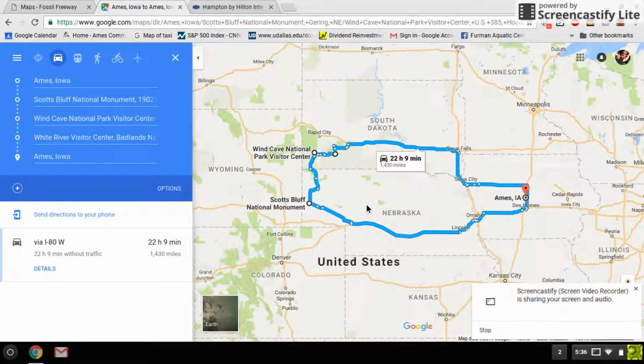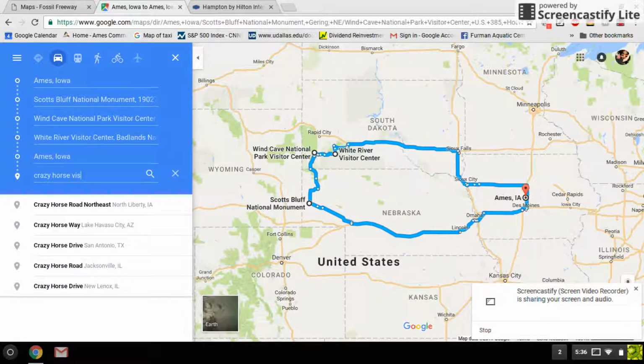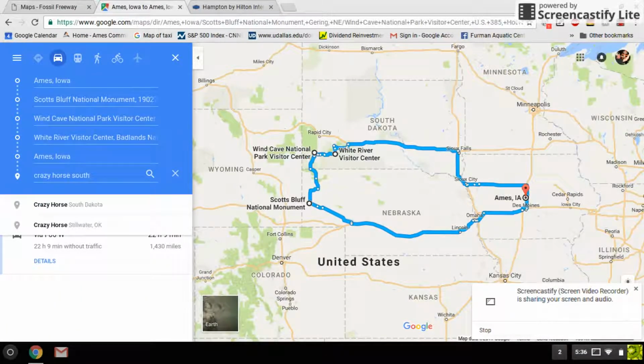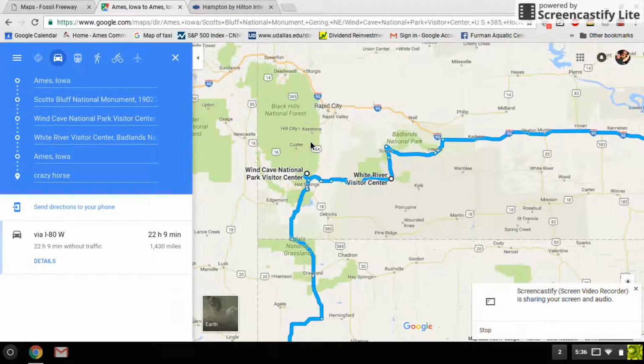So the next thing that I'm going to do is, there's usually some iconic places that you want to visit too. And we know that Mount Rushmore and Crazy Horse are up here as well. So let's try Crazy Horse. I don't know if it's a national monument or memorial. Crazy Horse Visitor Center, maybe. Let me try South Dakota. Let me zoom in. Sometimes if it doesn't show up on the search, the best way to do it is to zoom in. I know it's right in here somewhere. I think it's near Custer.